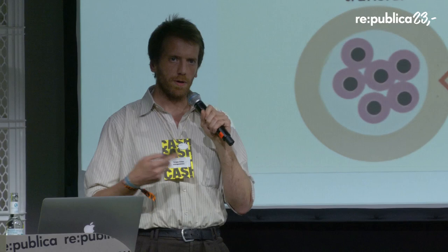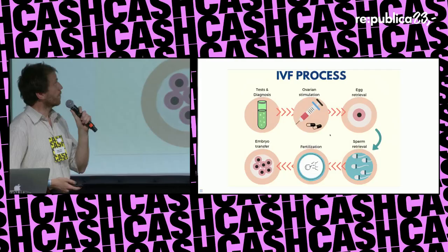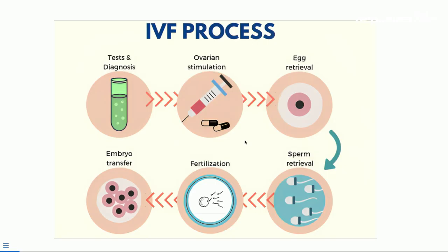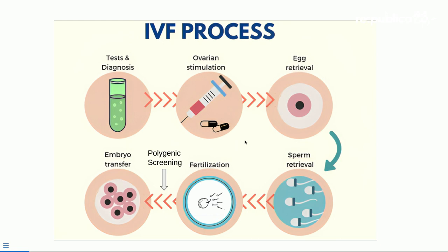Introduction. Polygenic screening takes place within the context of in vitro fertilization, so I'm just going to give you a little bit of details about that. In the IVF process, you basically start with some tests. You do ovarian stimulation, egg retrieval, sperm retrieval. So you get some eggs and some sperm, you put them together, you have fertilization, you have an embryo, and then you do some screening, and then you transfer the embryo into a womb. This is the basic setup. Within the IVF process, polygenic screening happens here.